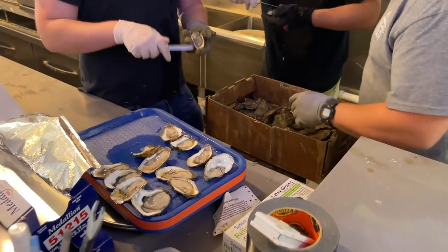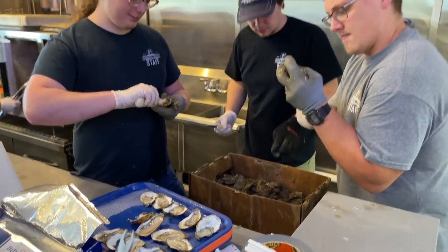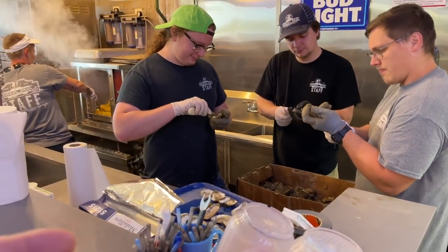And you've got the guys shucking some oysters there. Are those from the Indian Lagoon? Yes, sir. All right, that's what we're going to have for lunch right there.